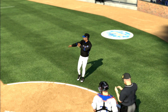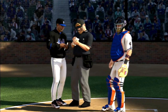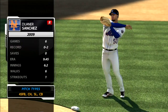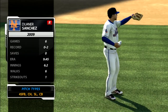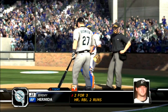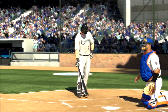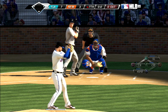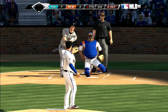And now Jerry Manuel will talk things over with our home plate umpire, as it looks like we'll have a double switch here. Called to the bullpen now as we'll get a look at the hard-throwing Duaner Sanchez. Jeremy Hermida will lead it off here in the top of inning number 7. Good fastball there from Sanchez as he's letting loose now. It's 0-1.